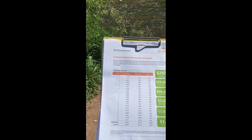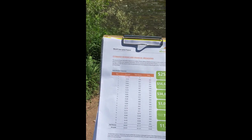For a 10 kilowatt system here in Ontario, we're getting about 12,000 kilowatt hours per year. That same system, if you were to place it on a roof in the state of Nevada, it would produce about 18,000 kilowatt hours of electricity.